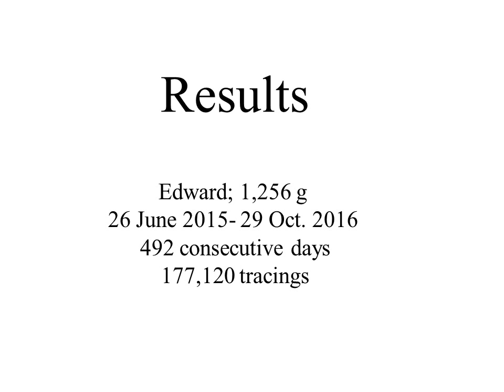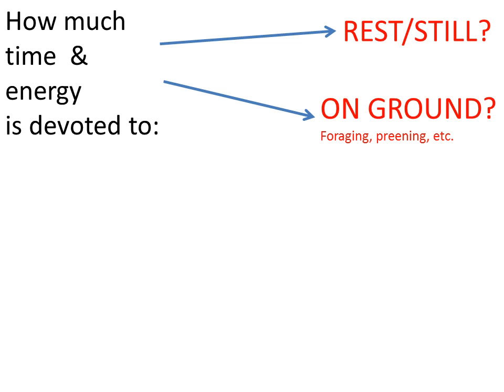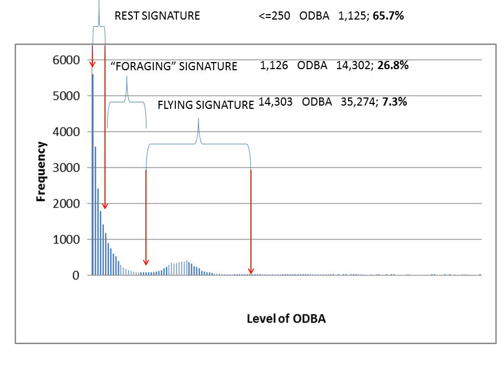So the results I'll present is for a bird named Edward, and we have 492 consecutive days for him. So to answer the question, how much time and energy is devoted to being at rest, on the ground, or flying? Basically 66% resting, this is just the amount of time, 66%, 27% foraging, and basically 7% flying.